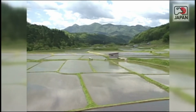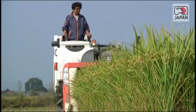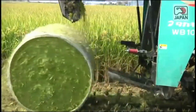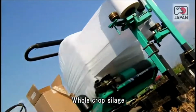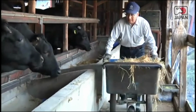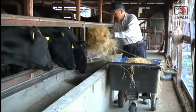With rice being the staple in Japan, there are rice fields throughout Japan. Here they have begun harvesting rice. But this rice is not for people. It's been cultivated for feeding cattle. More farmers have recently been feeding their cattle with whole crop silage, made by fermenting rice with lactic acid bacteria. The cattle love it.